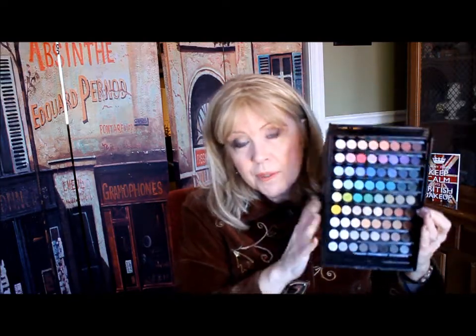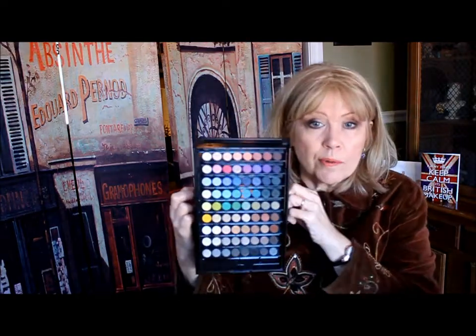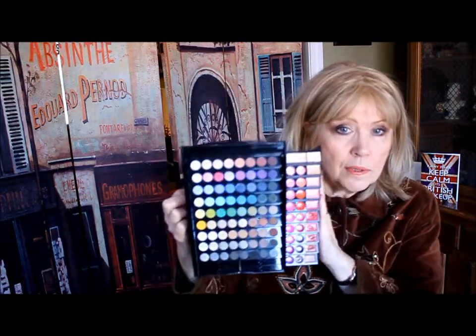And I love the fact that you can play around with these colors. If I was 14 or 15 years old and playing around with makeup with my friends, this would be heaven sent. I would love this. But, and the lipsticks are beautiful. They're beautiful on. I love them. The eye creams are great. And, you know, over here, all of these glosses are beautiful.